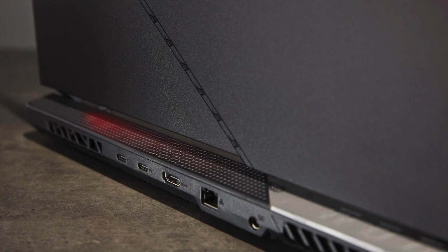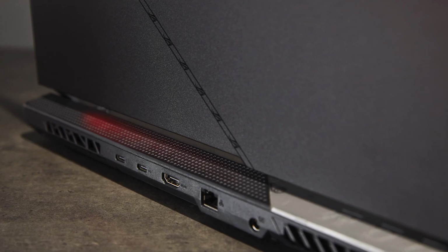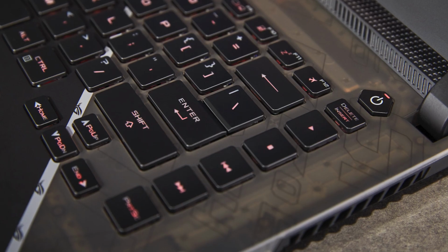The SCAR has multiple display configurations, with screens measuring 15 or 17 inches, and offering a choice between 1080p resolution at up to 360Hz and a 1440p resolution at up to 240Hz. Higher refresh rates enable smoother gameplay, especially with the graphics settings typically used in competitive play.